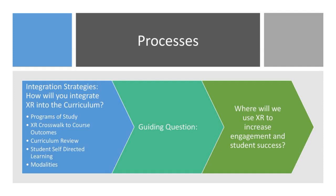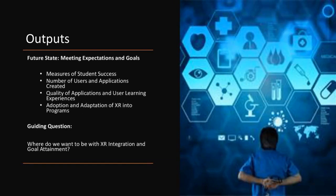So in the processing phase, you start to think where you're going to use XR to increase engagement and student success. So now we're starting to think about we have these resources, we have these tools, we've been planning, we've started creating some lesson plans and tools to create that process. And now we've engaged in creating those lessons that students will take and that they will use. So from that point, we move on to the outputs.